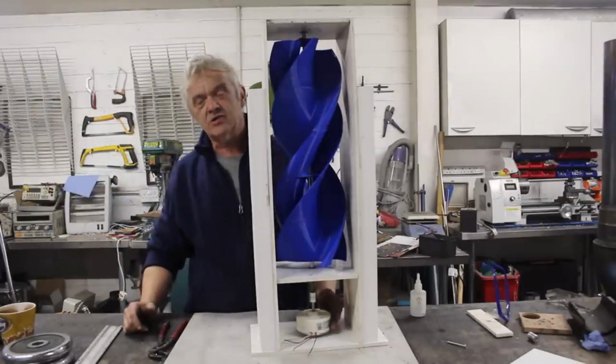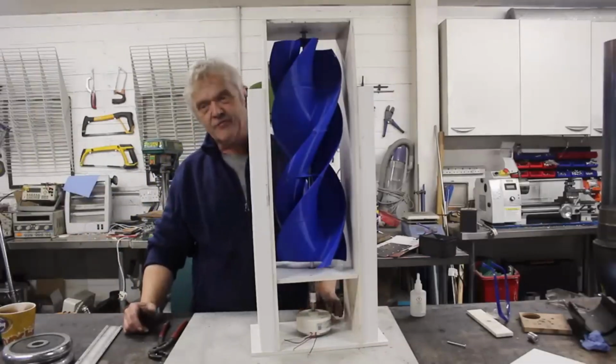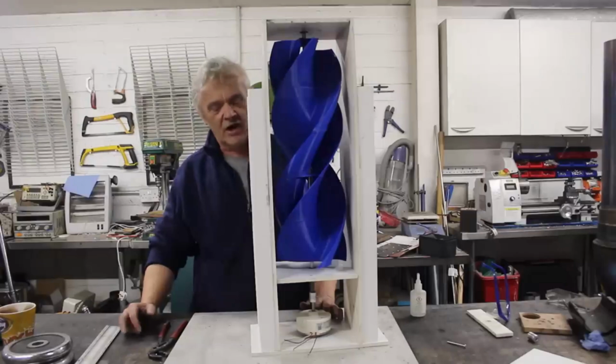This thing here is the generator. It's actually a motor that I got from an AC unit. It's a brushless DC motor. Now all we really need to do is get some wind on it.